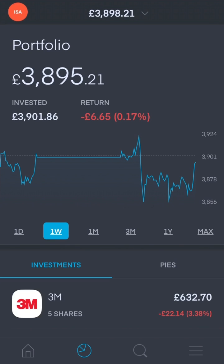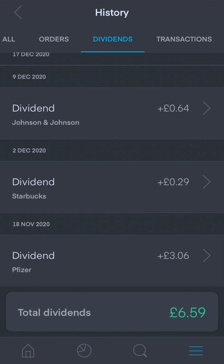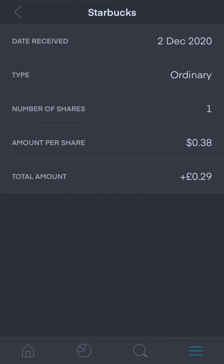So we'll head over to the dividends tab now and just take a look at who's paid me what this month. So you can see we're on the dividends tab now, and as you can see at the bottom, I got paid on the 2nd of December, the first dividend that I received, from Starbucks. They paid me for the amount of one share, 38. So you can see it transitions from how much you get paid in dollars to how much you get paid in pounds. So it's 38 cents in dollars, sorry, and 29 pence in pounds. So that's the first thing I received from Starbucks.